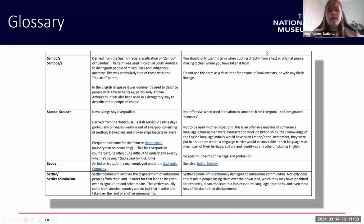Again, being an armed forces service museum, the Royal Navy have their own language as well, which can be problematic, which is called Jack speak. So we not only have things in the glossary which are perhaps more obvious racist terms or things to do with empire, but also things particularly to do with Navy. And this document wasn't just created by staff, but we also had volunteers involved in creating it, particularly where we have a wealth of volunteers who are ex-Royal Naval Service personnel themselves. They helped us with a lot of that Jack speak and how to better understand that.